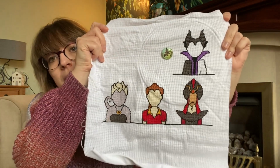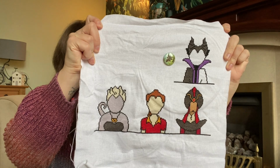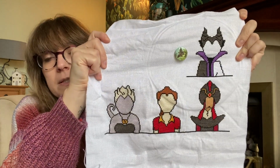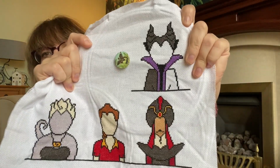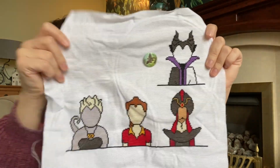I'm doing pretty well with this, to be honest. I've already got 3 and a bit villains done. So this one's stitching on 16 count Aida, and I'm already at 31.48% done. So yeah, those 3 done in the middle. I've almost done this one up here. I just need to fill in this side of the coat and her face.